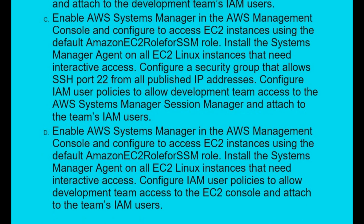Option D. Enable AWS Systems Manager in the AWS Management Console and configure to access EC2 instances using the default Amazon EC2 role for SSM role. Install the Systems Manager agent on all EC2 Linux instances that need interactive access. Configure IAM user policies to allow development team access to the EC2 console and attach to the team's IAM users.